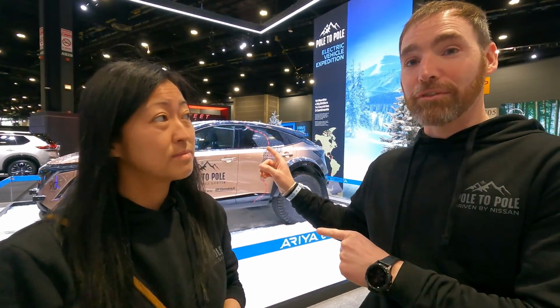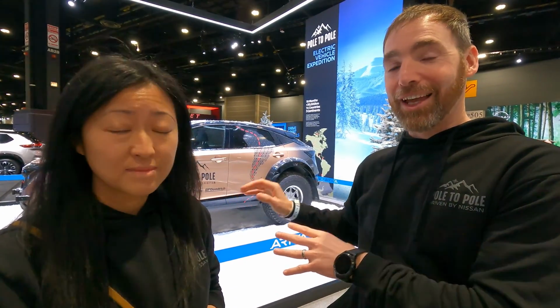And this car is running on factory suspension, factory drivetrain, factory battery, and it copes with all of that. Genuinely, we're not saying that just from a Nissan perspective. Every spare that went into the Arctic and Antarctica came out. We just want to shout about how great these technologies are, and hopefully encourage people to look at these alternative, cleaner options out there.